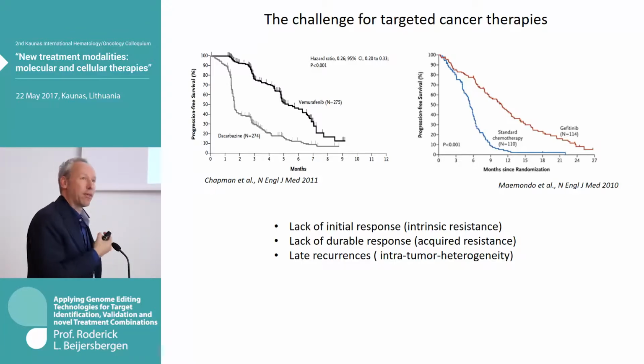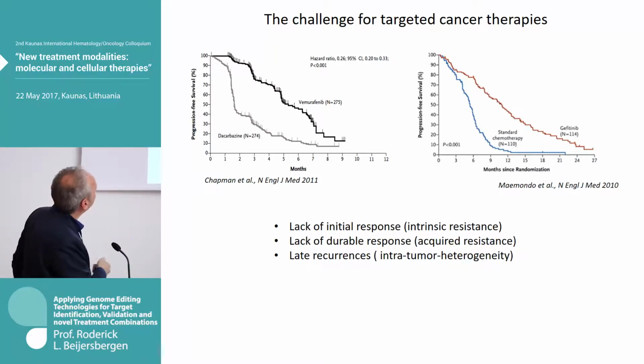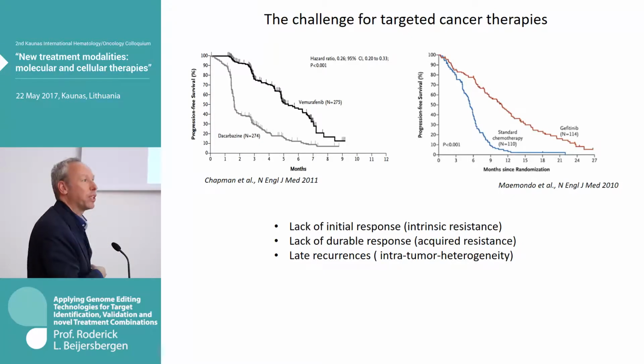So overall survival is not changed, although there's an initial response. And this is not the exception, but also in lung cancer, where we start to treat with a specific inhibitor for the EGFR mutant, also present in lung cancer. Initially there's a good response, but over time, again, we don't really see a big difference with chemotherapy. So there's really a challenge for the application of these kind of small molecules in the clinic.